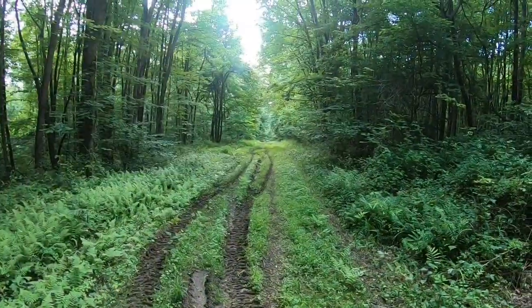Welcome back. So today we're back in the woods trying to clean up an old logging trail that hasn't been used in over a decade. The property was timbered back in 2006. The neighbor told me that he had his property timbered the same exact time. And when I show you this trail, you'll know exactly why I think it hasn't been touched since it was timbered last.